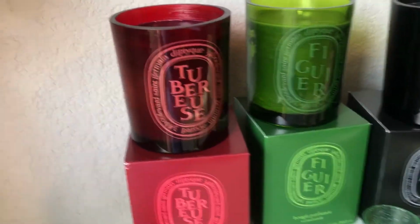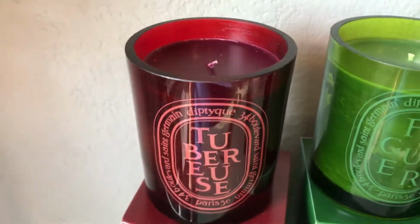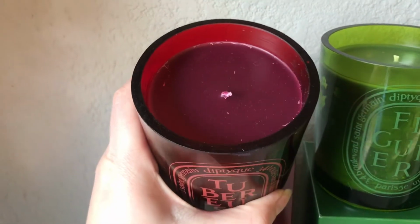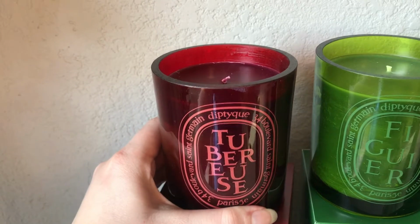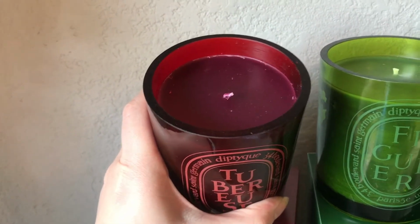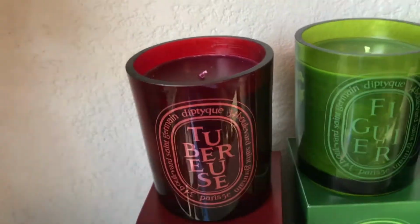So first of all, Tuberose. I have never lit this candle, obviously, but just smelling it dry, it smells so good. This is probably my favorite scent. It is my absolute favorite, I think, at least from that standpoint.